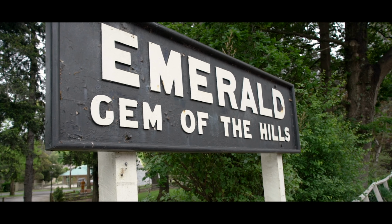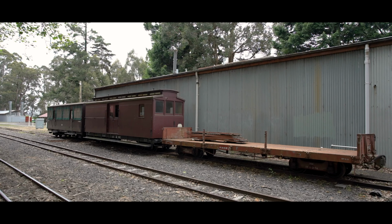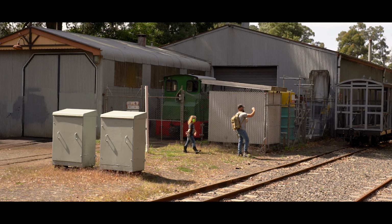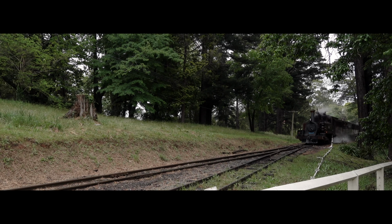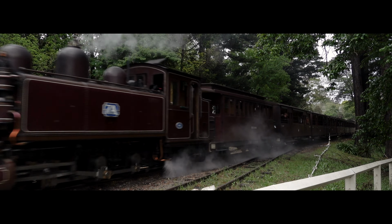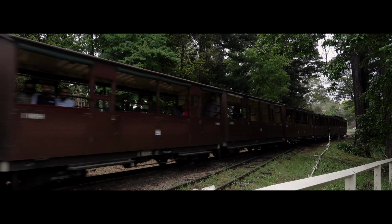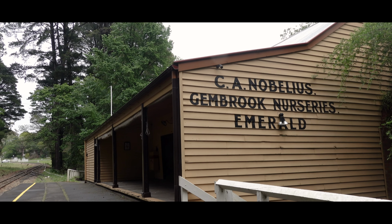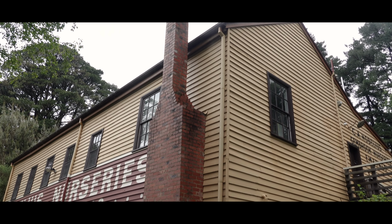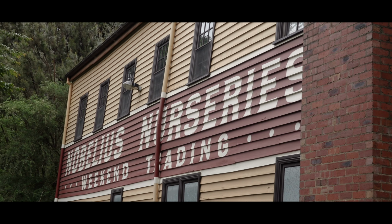The next station along the line is Emerald, where you can see examples of more stored rolling stock in varying conditions, as well as a turntable and a goods shed, although none of these are open to the public. Although not a regular stop, the train then passes Nobella's Siding. The Nobella's Nursery was once the largest plant nursery in the Southern Hemisphere, with over 200,000 trees grown on 180 hectares. Nowadays, the packing shed is used as a function centre.